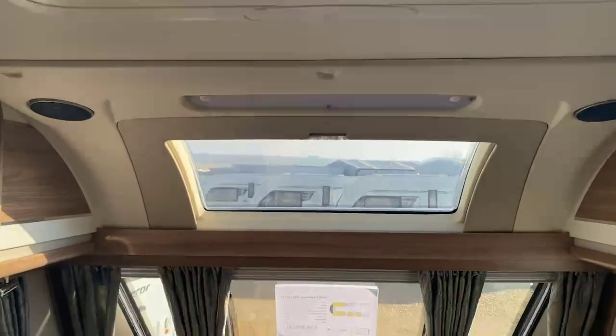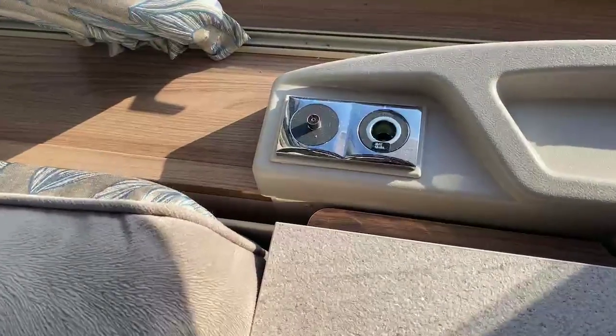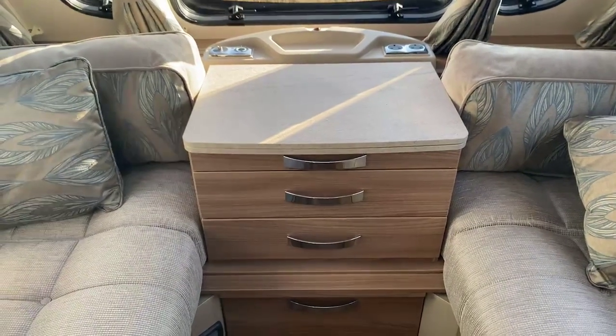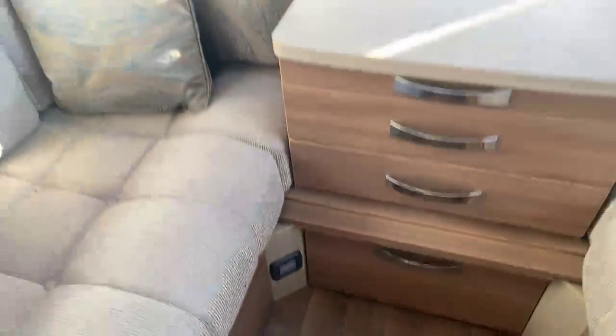The panoramic sunroof at the front, coupled by a nice generous sized Heki light, again allowing a huge amount of light into the caravan. On the front binnacle here, we've got a 12 volt socket and aerial point for the TV and two 240 volt sockets with a short chest with short pull out table and storage drawers there. You have a PIR sensor with that green dot on it for the alarm.